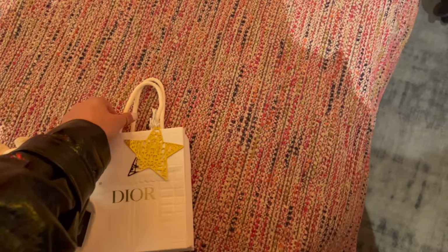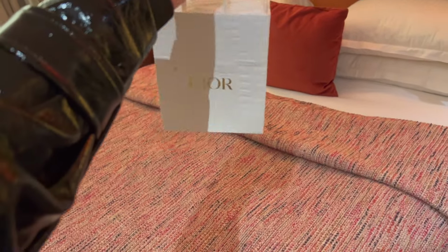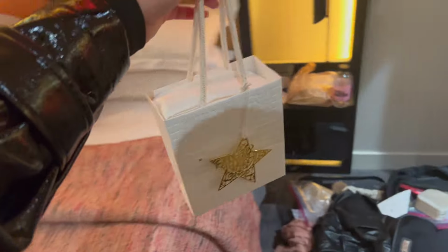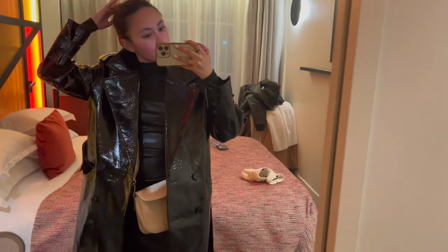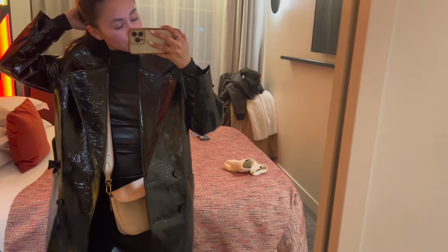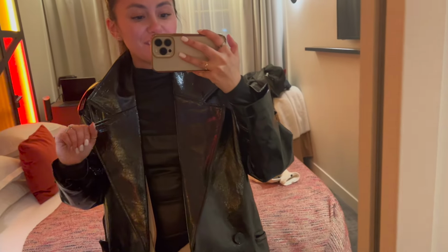Alright, so we're back from our shopping in the rain adventure, and we got a little cute Dior bag. Add this to a little pile over here. This is the rainy day fit right now. I'm actually about to change because this is not the best rainy day outfit ever.